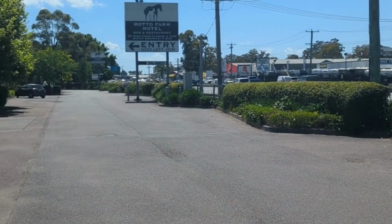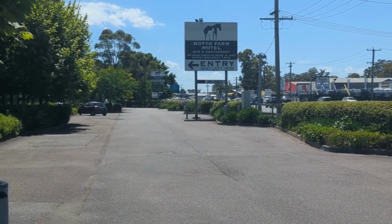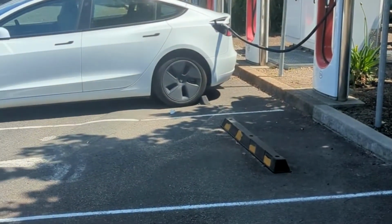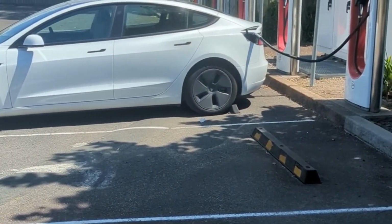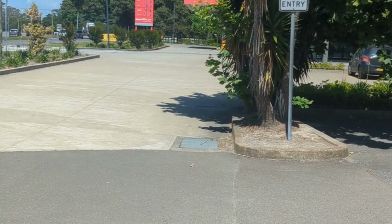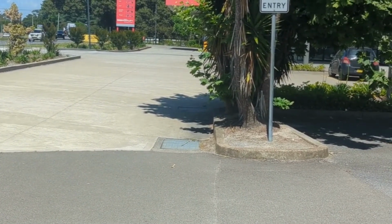So we've just arrived at the Heatherbrae charging station. It's just near Motto Farm Motel. There's a big entry sign there, and we're the only ones charging, so plenty of space. And just over to this side there's an Ampol place where you can go to the toilet and grab something to eat if you need to.